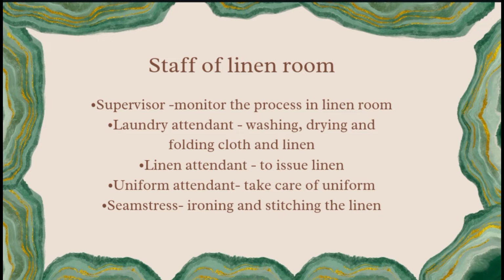Next is the laundry attendant. The laundry attendant in the linen room is washing, drying, and folding clothes and linen. Next is the linen attendant. The linen attendant issues linen. He ensures the delivery of clean items for the guests like uniforms, towels, and linen.